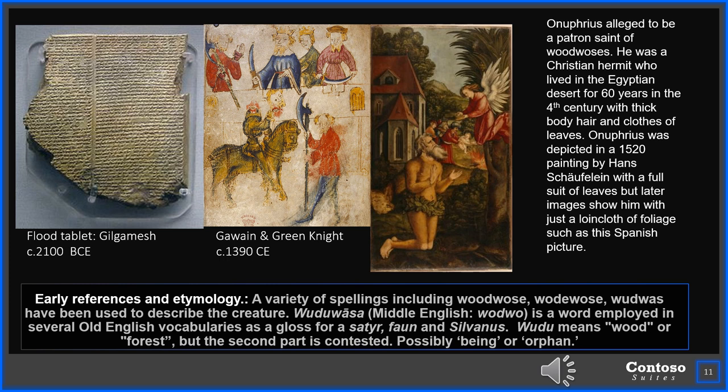Up on the left there, you can see a fragment of the story of Gilgamesh from 2100 BCE. Probably the earliest reference to a wild man is the character Enkidu from the ancient Mesopotamian epic of Gilgamesh. He was created by the creator goddess Aruru from clay and water to teach King Gilgamesh not to be so arrogant. Initially, he lives out there wild, eating grass, moving with the animals.